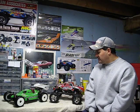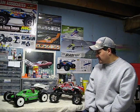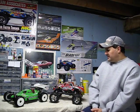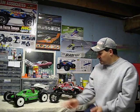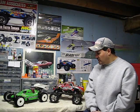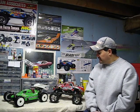The electric have really caught up with the introduction of LiPo batteries. They can be just as fast as a nitro car, if not even faster, but there's a price that comes along with that too. You could be spending hundreds and hundreds of dollars for LiPo packs. If you're running dual LiPo packs, it could cost you $300 to $400. So some people will look at $30 for a gallon of fuel and think that's expensive, I'm going to go with electric. Electric's a cheaper way out, but it really isn't.